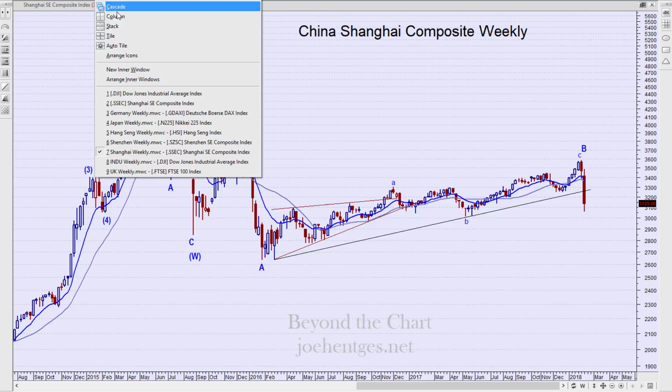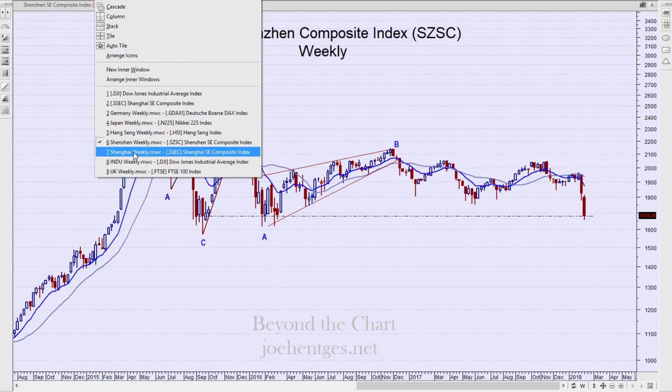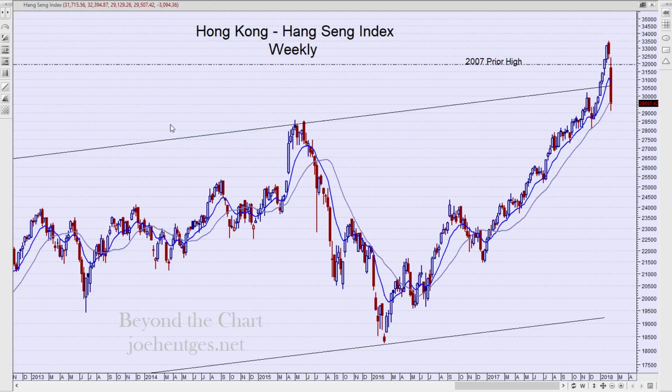So here you've got the second largest economy in the world, and it's not even close to acting as bullish as what just happened with the Dow Industrial. So it's going to be really interesting to see how all this comes together.